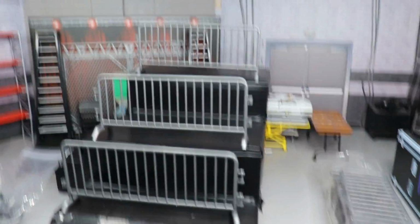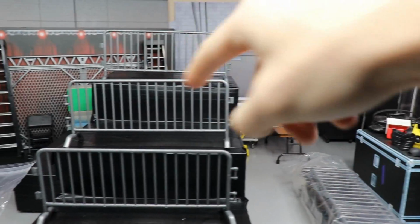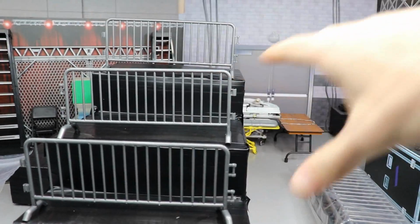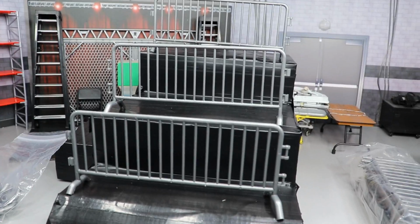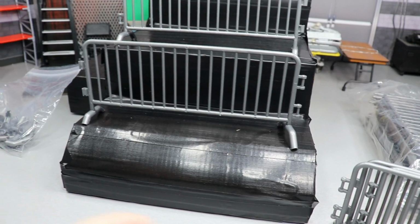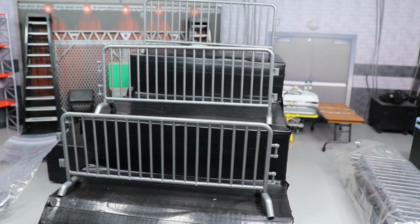I love the way that looks, especially when we have the MDT Royal Rumble stage in the middle and then another one of these on the other side, and we get all those figures in there. We put the Jumbotrons up there. I think that it's going to come together nicely, and then on the front we'll probably have our front barricade right here, so I think it's really going to tie in nicely once we get it all figured out.